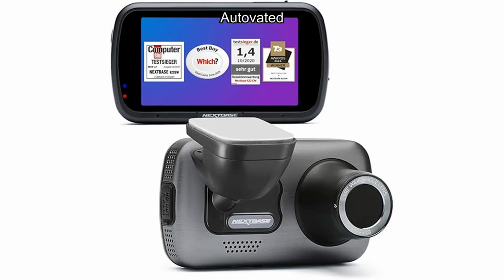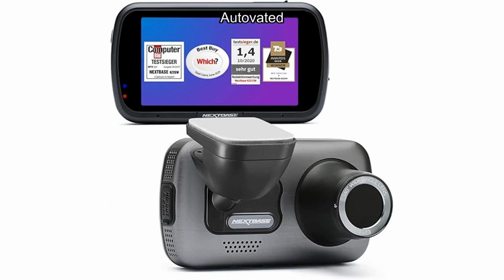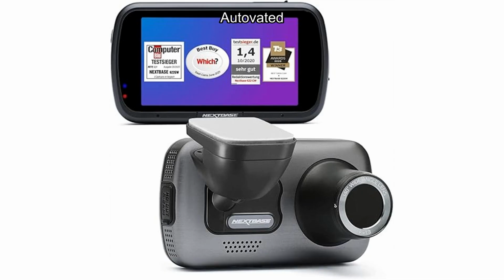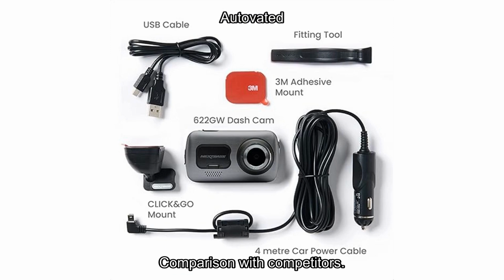Value for money. At a higher price point, the Nextbase 622GW offers a solid set of features that make it a strong contender for those looking for top-tier dashcam performance. When you factor in the added peace of mind from What 3 Words, image stabilization, and hands-free Alexa commands, it's definitely worth considering, especially for those who prioritize safety and clarity.